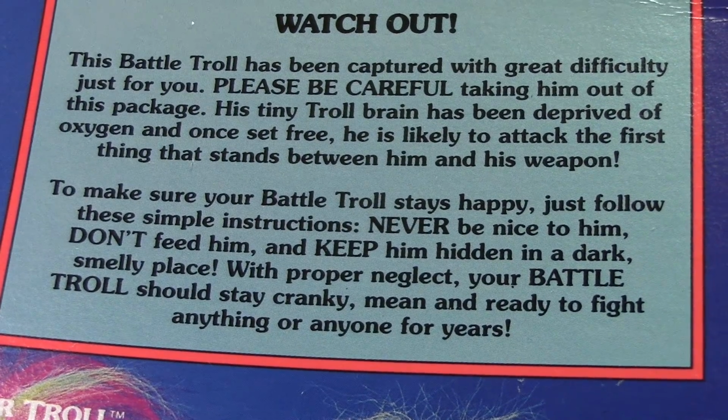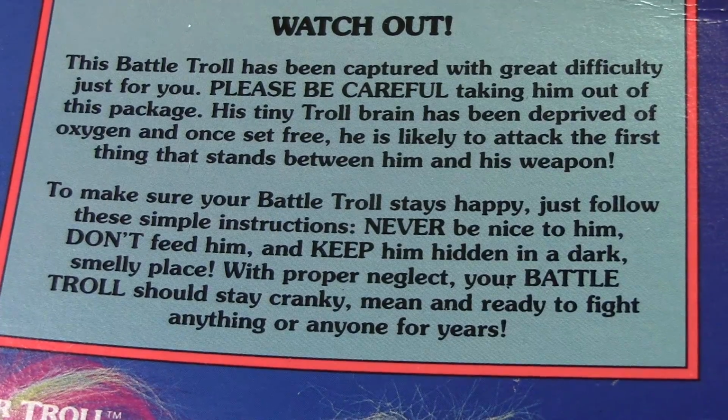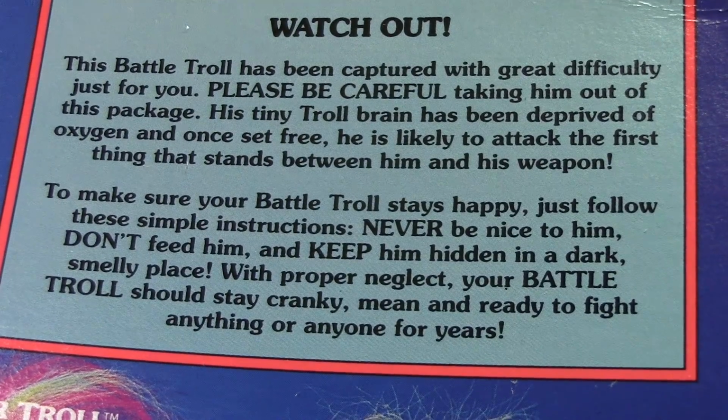To make sure your battle troll stays happy, just follow these simple instructions. Never be nice to him, don't feed him, and keep him hidden in a dark, smelly place. With proper neglect, your battle troll should stay cranky, mean, and ready to fight anything or anyone for years.